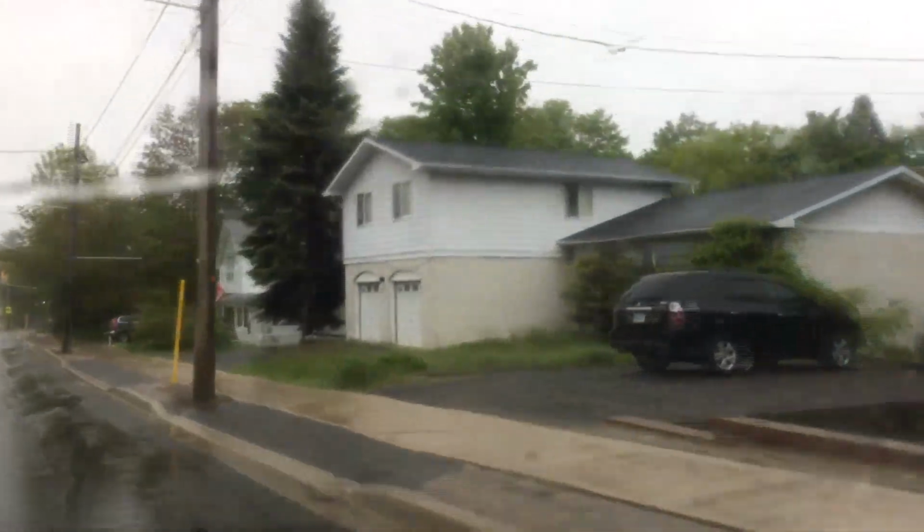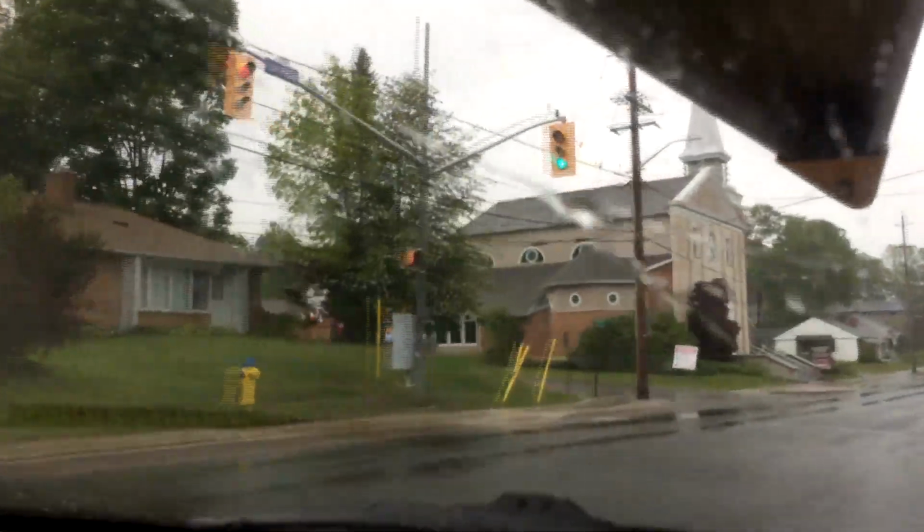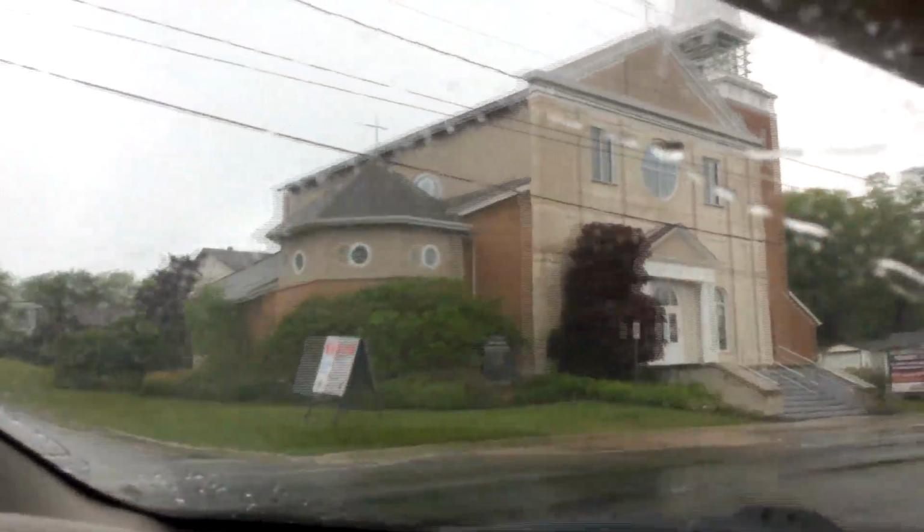No applause. Like, look at these old houses. Some of these old houses, like that. And like some of the old buildings. It looks like it was a church at one point in time.